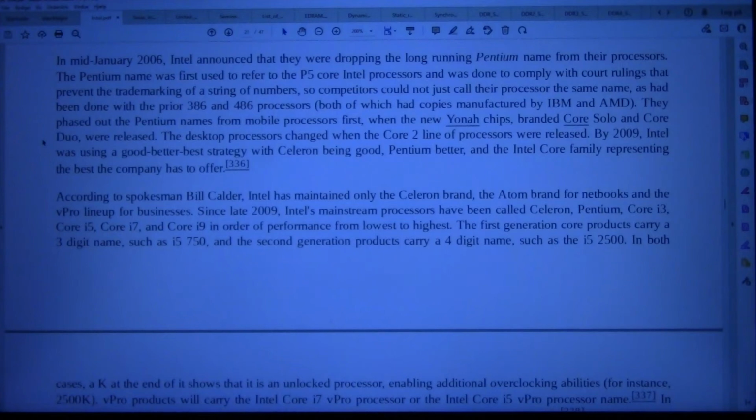Brand, the Atom brand for netbooks and the vPro lineup for businesses. Since late 2009, Intel's mainstream processors have been called Celeron, Pentium, Core i3, Core i5, Core i7, and Core i9 in order of performance from lowest to highest.